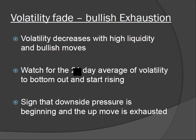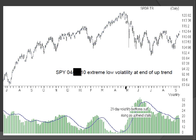We've got two or three bets on volatility because I like volatility. It is a very good indicator. So we'll start with a simple, straightforward example, the Spiders on 4/29/10, extreme low volatility at the end of an uptrend. This is the 21-day historical volatility. It's nothing special, just standard 21-day historical volatility with the moving average. This is the 21-day average running through the price action. It's the average that really gives us that smooth indication of where there are tops and bottoms in moves.